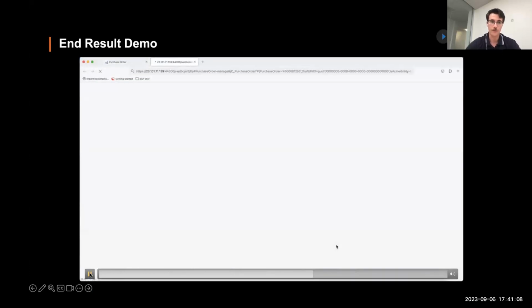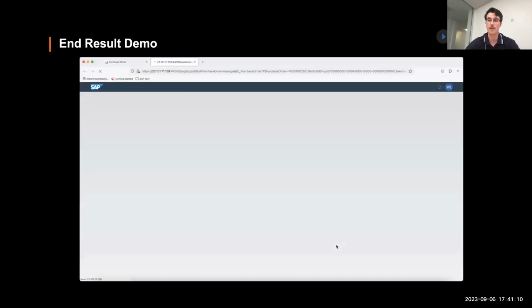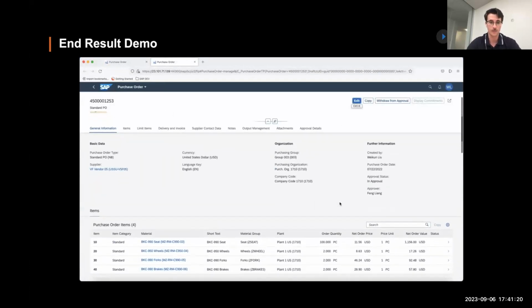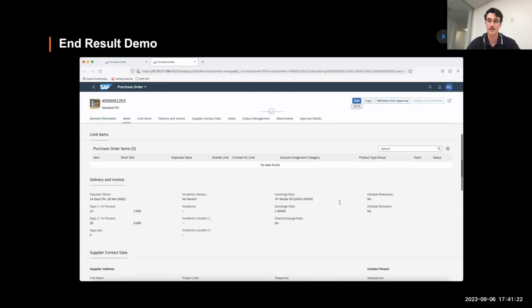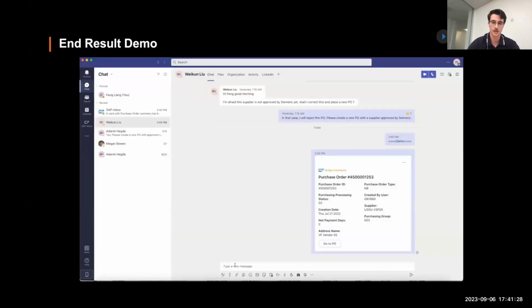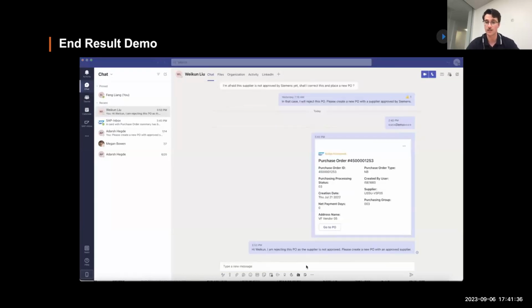Now from there, we're actually able to link back into S4 in case Wei-kun wants to make any actual modifications to the purchase order. Linking back into this purchase order, we might take a closer look and see whether there's actually any issues, but we don't have to, right? We could simply take action from within Teams. As the person that's responsible for approving it, we'll message Wei-kun here and tell him that the supplier was not approved, so we're going to reject it.